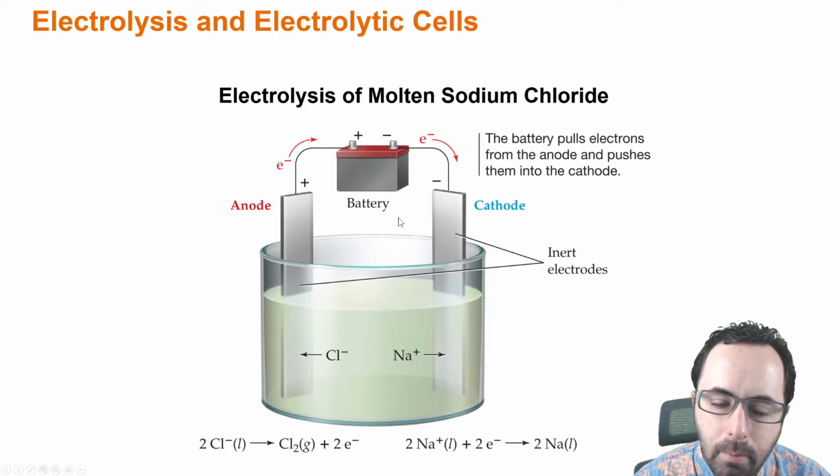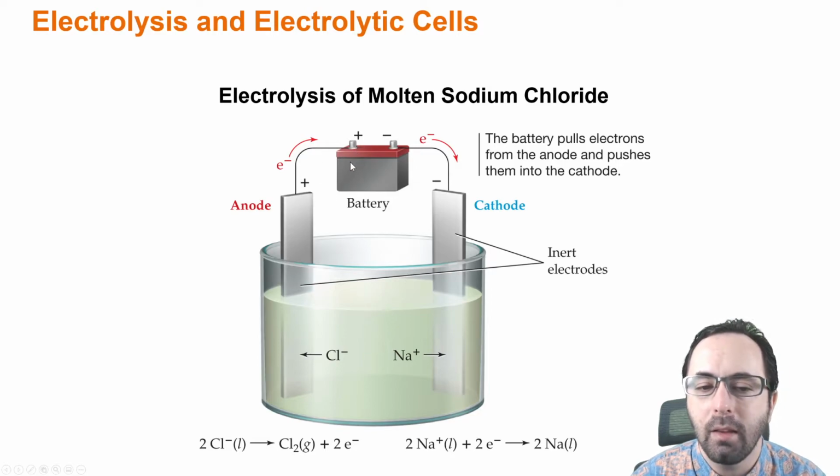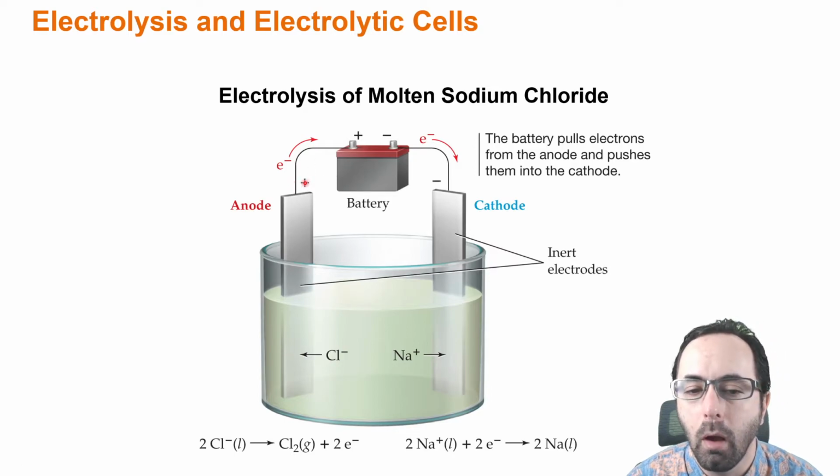Why is it this way? Well, it's because we're having to pull the electrons away from the anode. We have to put in energy to make this happen. And so that is indicating that these electrons are essentially attracted to this anode, and we have to pull them away from the anode. So it makes sense to label the anode as positive in an electrolytic cell, whereas in a galvanic cell we would label it negative because the electrons very freely move away from that electrode and they're repelled by it. But here they're attracted by the anode and we've got to pull them away from the anode. So we call the anode positive.